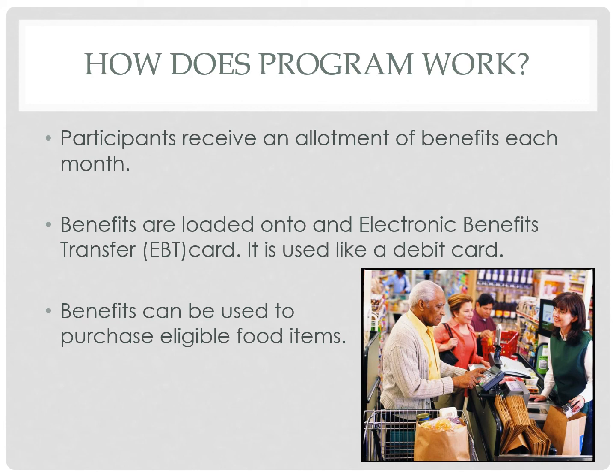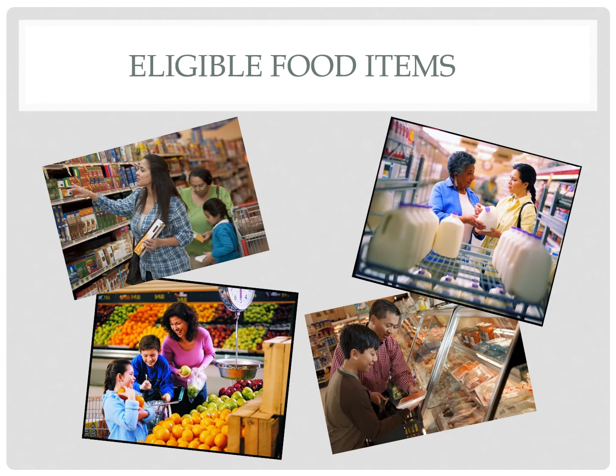So when you're approved for SNAP benefits, a plastic card is issued that's called an EBT card, which stands for Electronic Benefits Transfer card, and it's just like a debit card. So we'll talk about the card a little bit more, but the benefits are used to purchase eligible food items. So what are those eligible food items?